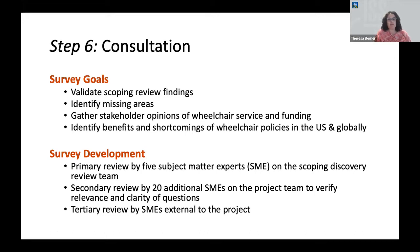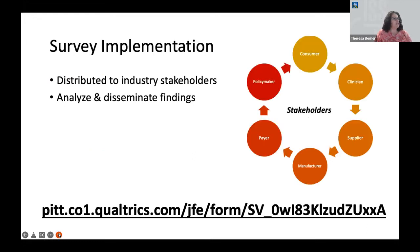So the next slide will show the survey implementation. What we did was, if you go back to the different stakeholders, we distributed the surveys to consumer groups such as PVA or United Spinal. We distributed to professional groups like NERTS and Clinician Task Force. The survey is open till the end of February. So if you have not had a chance to take the survey, please save this link. And I think we're going to put it in the chat also so that you can fill it out later. The next slide will show you what we have so far.